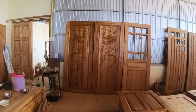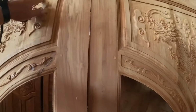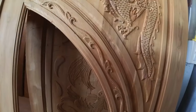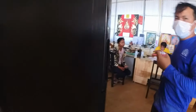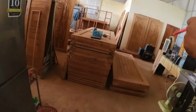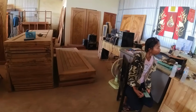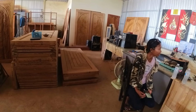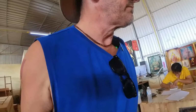I do like those dragons. I just don't know if I want them on the front of my house for the rest of my life. I'm guessing they'd smooth that out. Doors being open inside or outside? Swing in or out? I think I am. In.